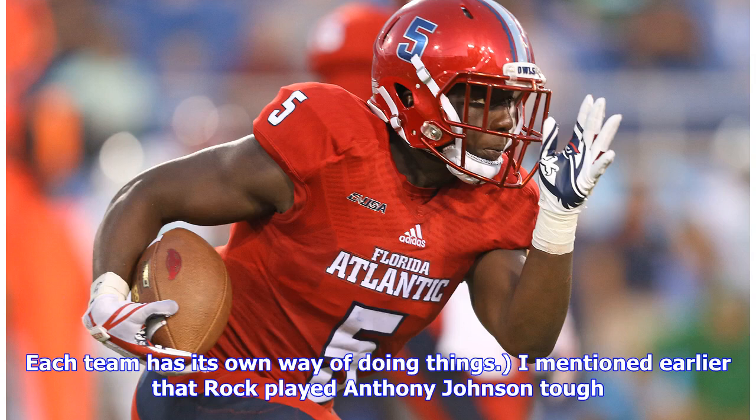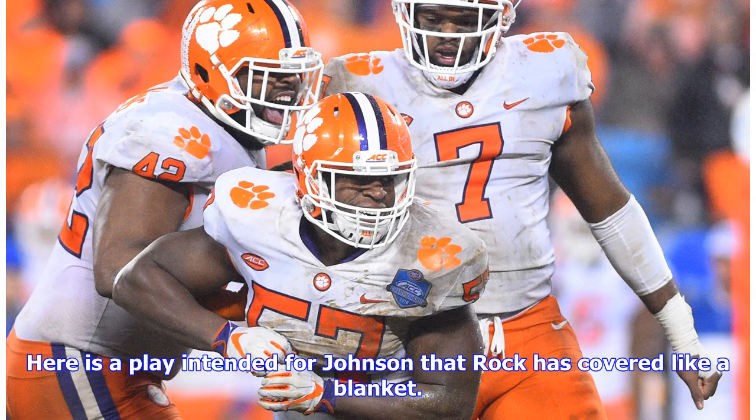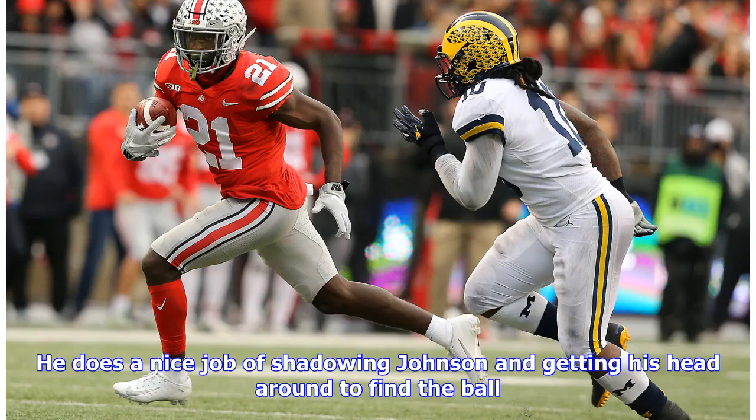Each team has its own way of doing things. I mentioned earlier that Rock played Anthony Johnson tough. Here is a play intended for Johnson that Rock has covered like a blanket. He does a nice job of shadowing Johnson and getting his head around to find the ball.